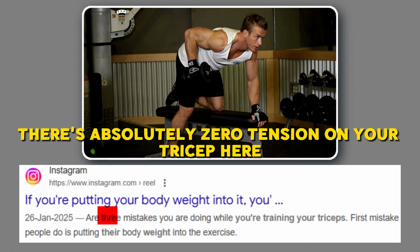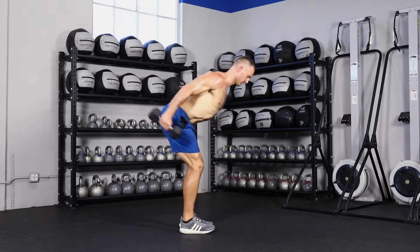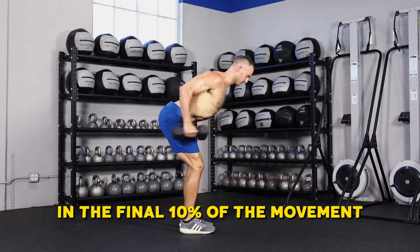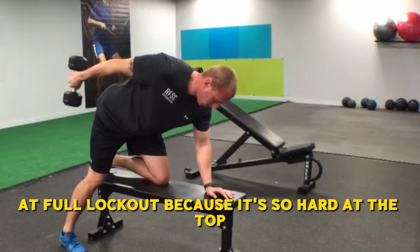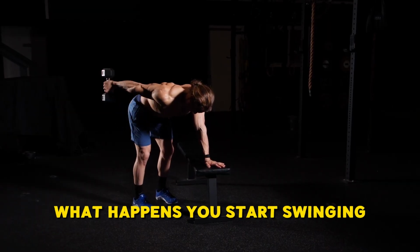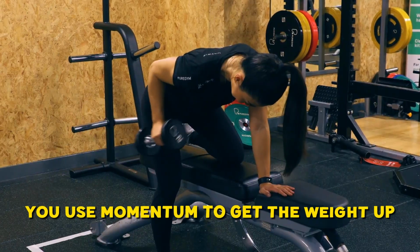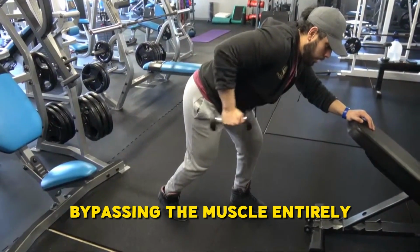There's absolutely zero tension on your tricep here because the weight isn't acting against the muscle's line of pull. You only get significant tension in the final 10% of the movement at full lockout. Because it's so hard at the top and so easy at the bottom, what happens? You start swinging. You use momentum to get the weight up, bypassing the muscle entirely.